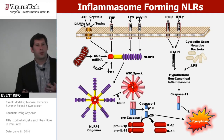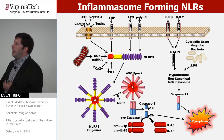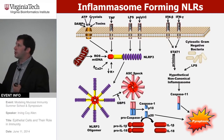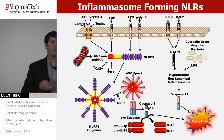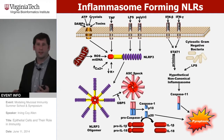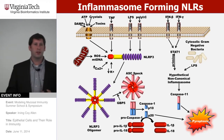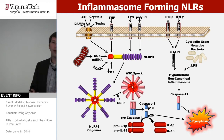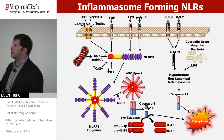ASC is an adaptor protein that facilitates inflammasome function and inflammasome activation. And this speck and this NLR function together to recruit and activate caspase-1. The net result of NLR inflammasome activation is the activation of caspase-1. Caspase-1 is a caspase. It cleaves molecules. In this case, caspase-1 specifically targets pro-IL-1 beta and pro-IL-18 for cleavage, and you then have the maturation of these cytokines.